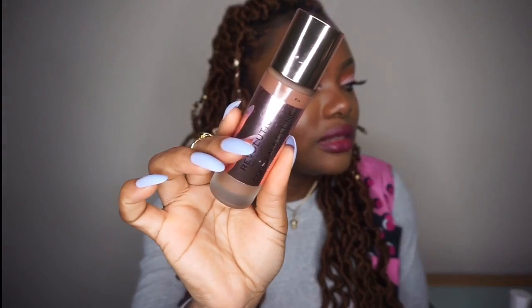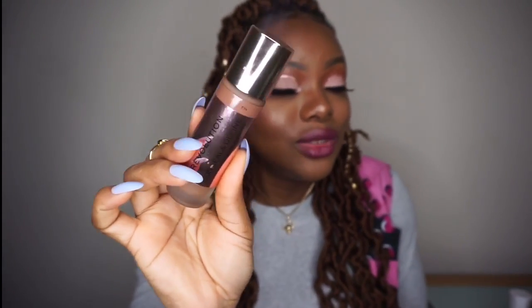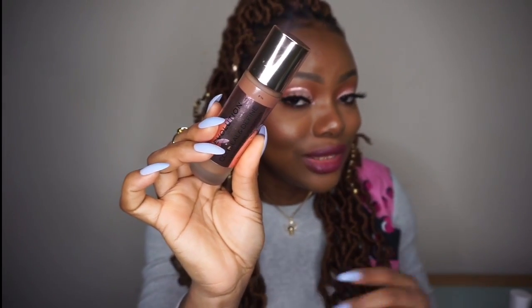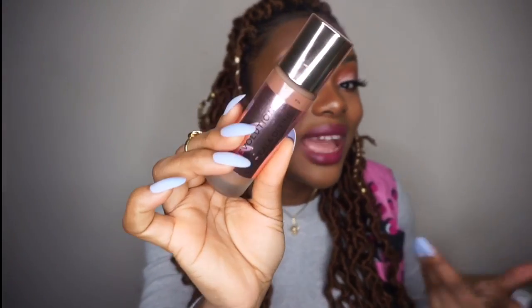The Revolution Conceal and Define Foundation, which looks like this. Everybody knows this foundation. They're adding more shades this year because they need to. They can work on their skin tone a bit, they need a little bit of yellow. So I'm thinking I might have my shade of this foundation this year. This foundation is beautiful on the skin, really beautiful on the skin.